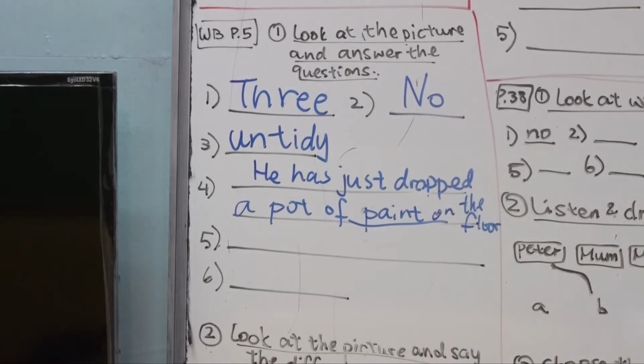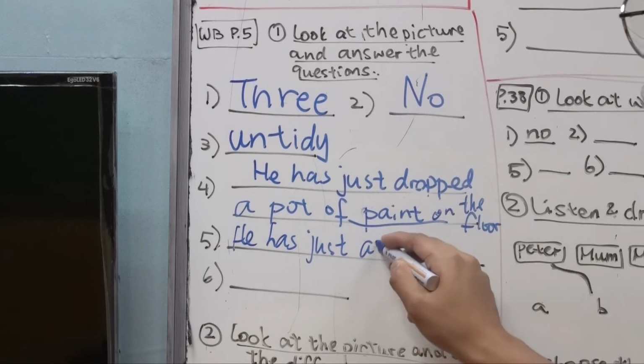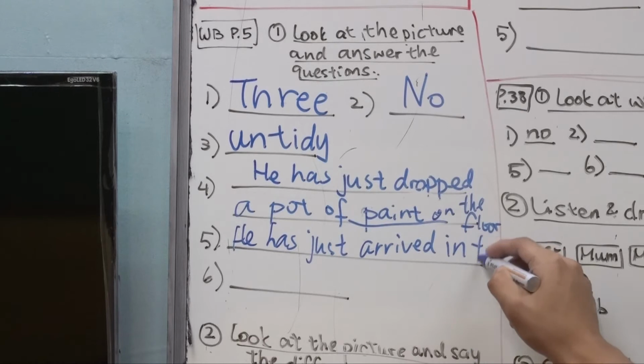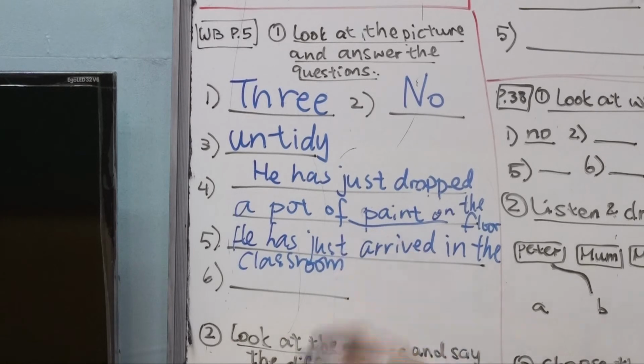Alright, number 5. What has the teacher just done? So it's a he, right? So he, what? He has just arrived in the classroom. He has just arrived in the classroom.